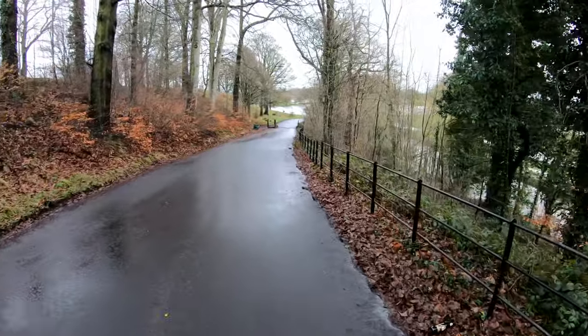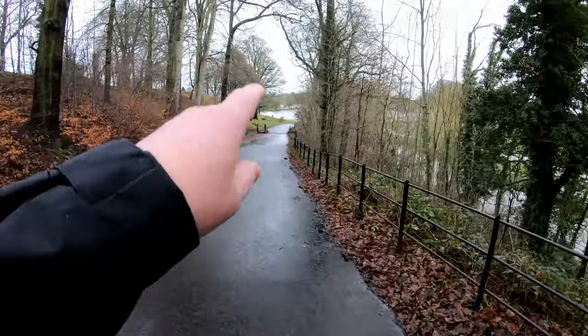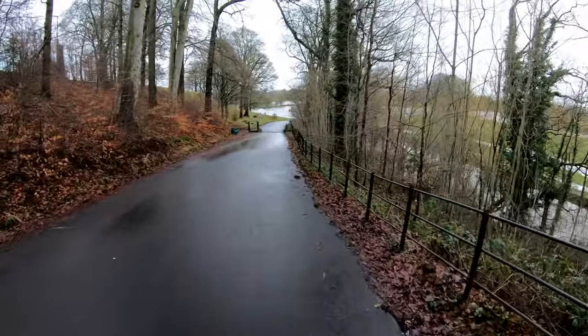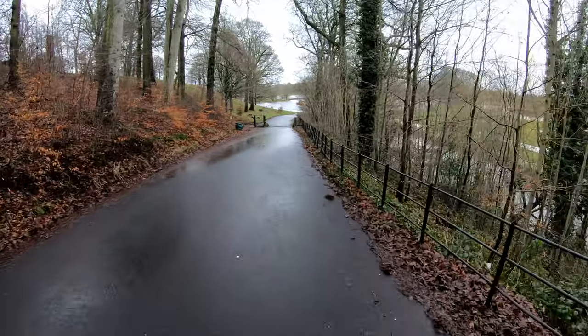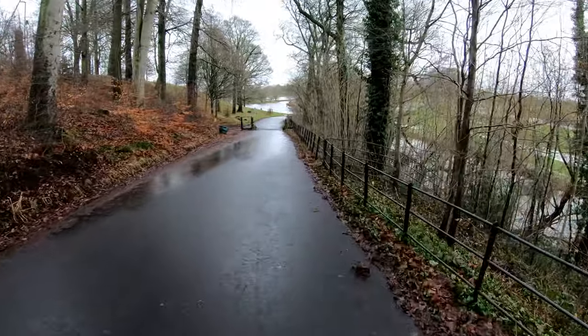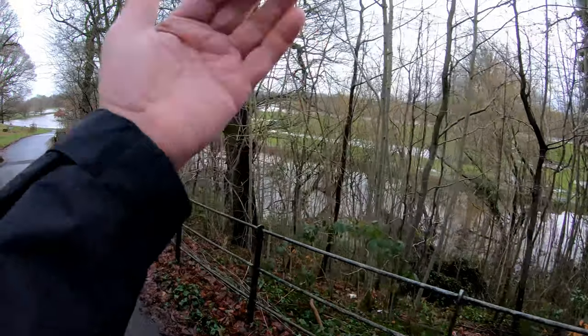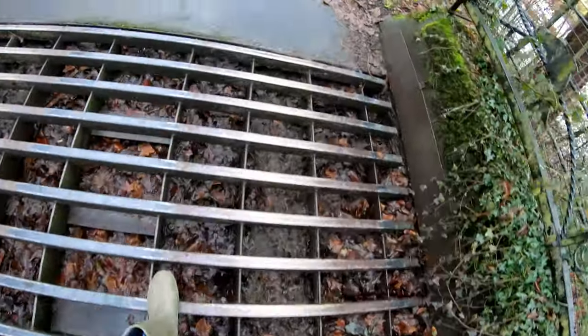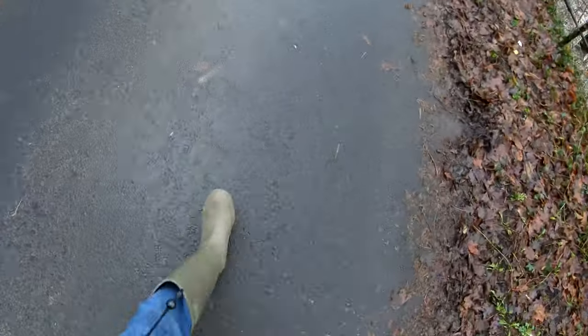So for those living in a small village called Linstock over here, this is a single track road, and the other night it was closed off because of the flooding. This river, Eden, had actually come over and flooded all this area. I've got my wellies on today.